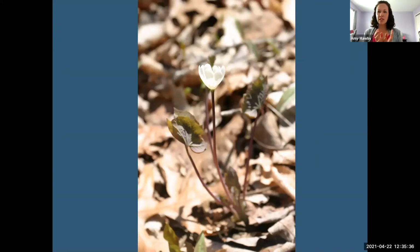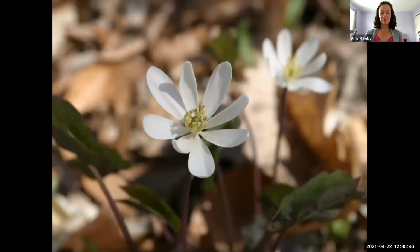Beautiful cup-shaped leaves, cup-shaped flowers, follows that wonderful rule of spring ephemerals, just kind of glowing in the sunshine. You can see the pollen that's produced. Again, no nectar reward, but a copious amount of pollen for the pollinators to come and pick up.